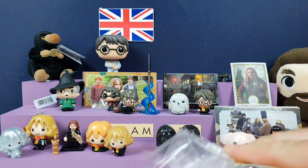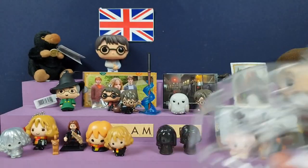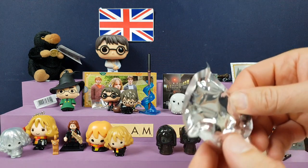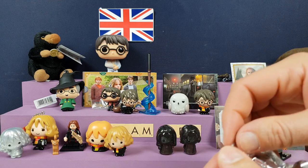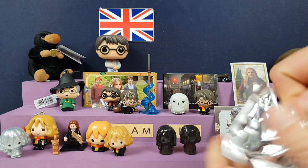Right, and then who is our mystery figure? It's actually all packaged up as well. Ooh, very nice. Very secretive and very special. Right, so who is the mystery one? Is there a test strip? Or are you going to cut it? There's a test strip. Yeah, I'll give it a little cut. Right, who have we got?